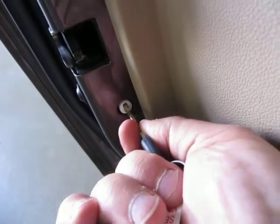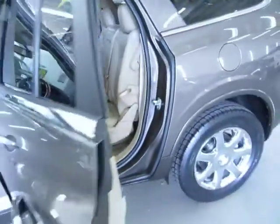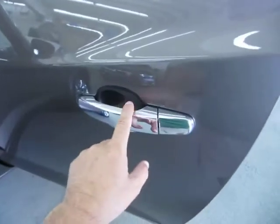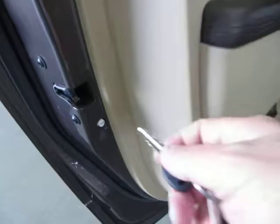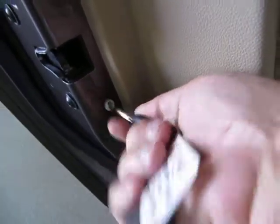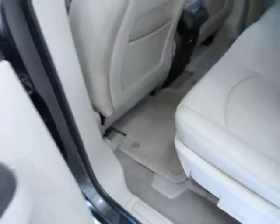Stick a key in there or a screwdriver, give it half a twist to the left, and what that does is that disables this inside door handle. That's in case you got little ones and you don't want them to be able to open the door from the inside. Once you engage that, the only handle that's going to open the door is the outer handle. To re-engage for adults or bigger kids, just give it a half twist back to the right, and this handle will start working again. Got the factory floor mats, and these floor mats have anchors so they don't slide around. Alright, let's move on to the cargo area.